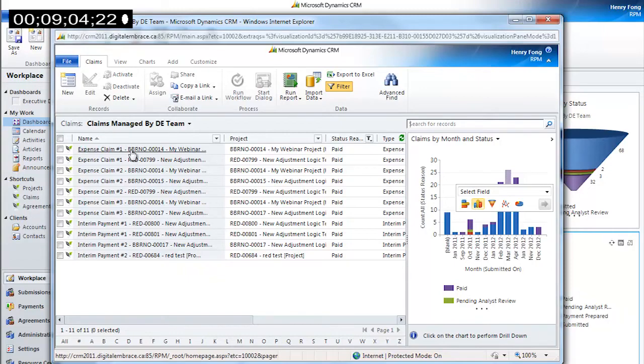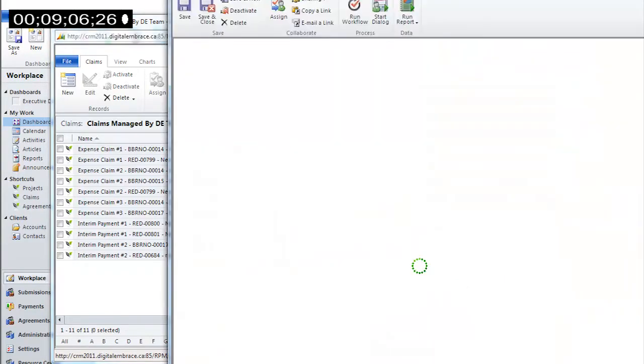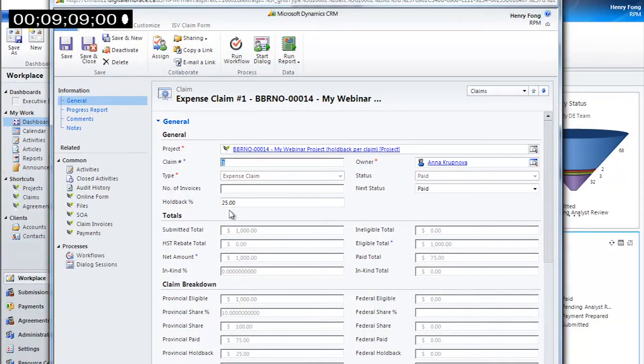You could even drill down further into each individual claim. Open that up and you can see who owns the claim, what the status was, what the percentage holdback was, and what was actually paid out. Wow, that looks really simple. It is. This looks like a really slick grant solution. Well, it's getting better every time.